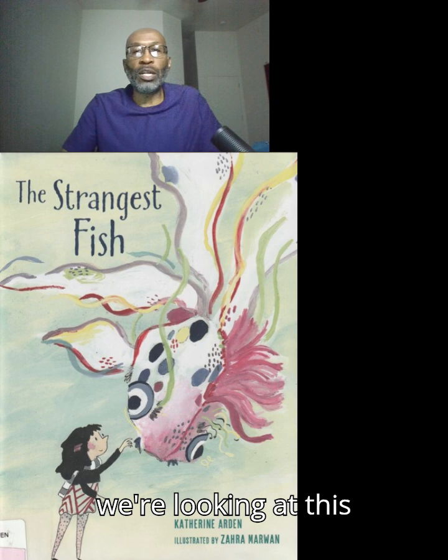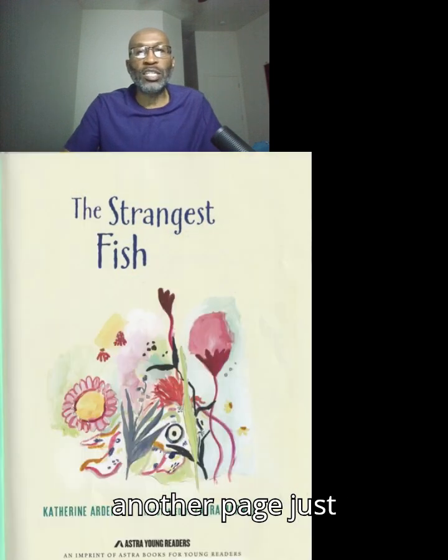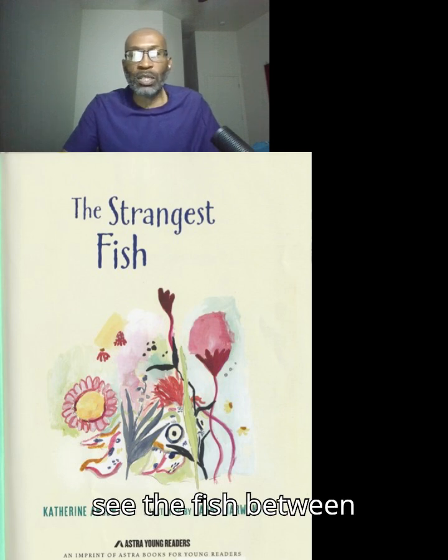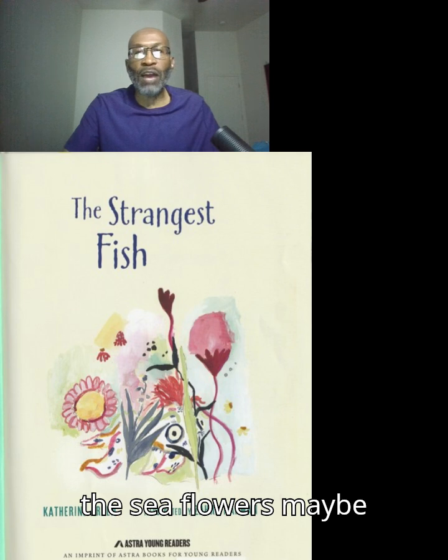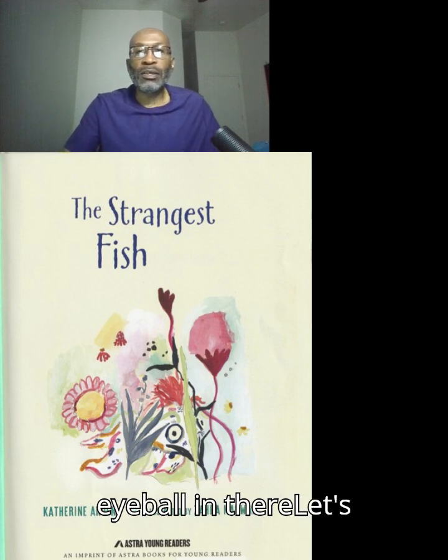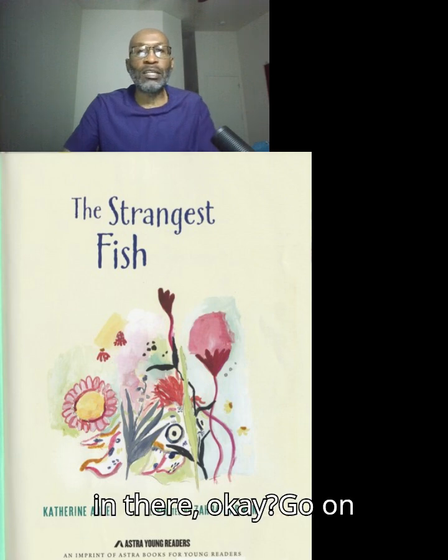All right, so now we're looking at this book here. There's another page, just more about The Strangest Fish. Look at the colors. Can you see the fish between the little flowers, the sea flowers maybe? Can you see something? Looks like there's an eyeball in there. Well, let's keep looking to see if we see something in there, okay?